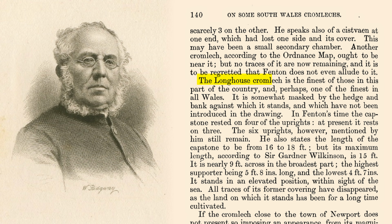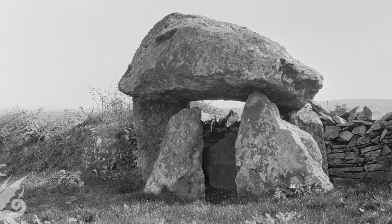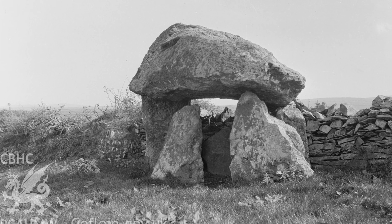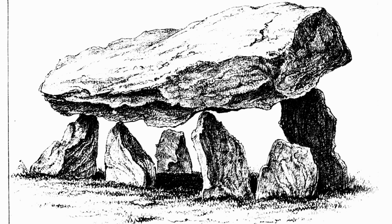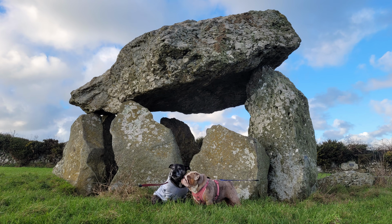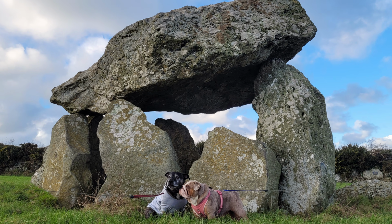The Longhouse Cromlech is the finest of those in this part of the country, and perhaps one of the finest in all of Wales. It is somewhat masked by the hedge and bank against which it stands, and which have not been introduced in the drawing. In Fenton's time, the capstone rested on 4 of the uprights. At present, it rests on 3. The 6 uprights, however, mentioned by him, still remain. It stands in an elevated position, with sight of the sea. All traces of its former covering have disappeared, as the land on which it stands has been for a long time cultivated.